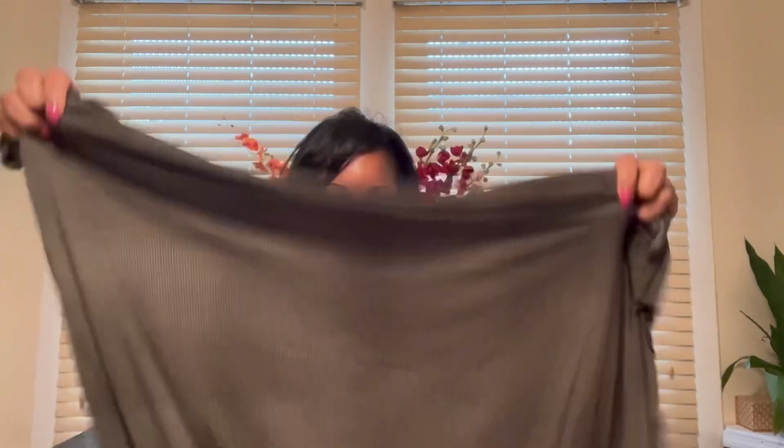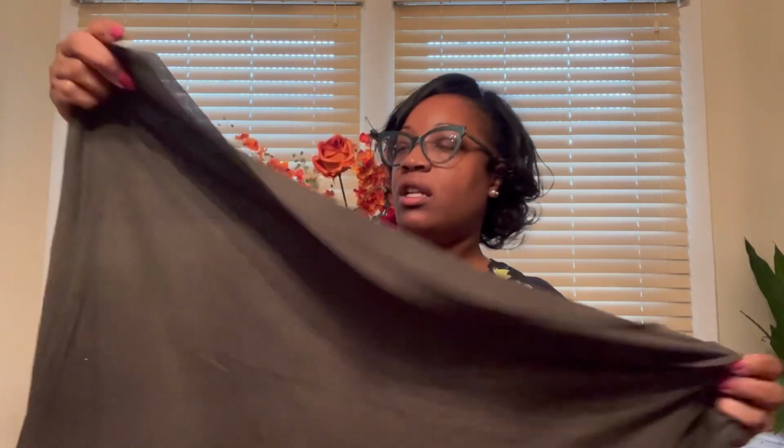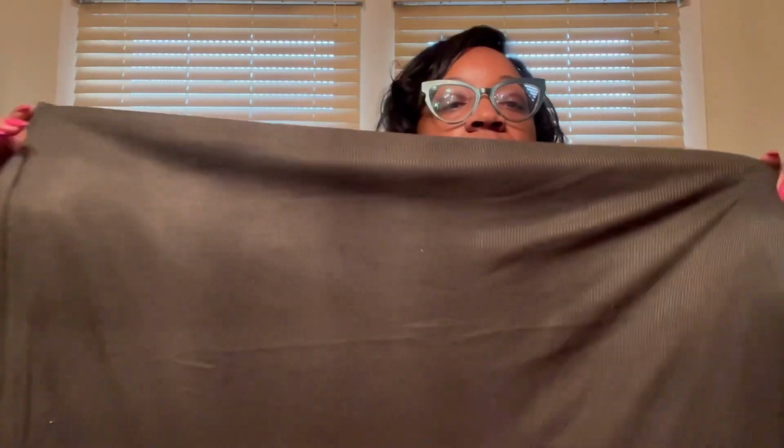And then I have this here. Now this is a rib knit. I do know that much about my fabrics. That's a rib knit, and this is an olive green. I'll open this up some more. I think I have about 2 yards of this olive green total.